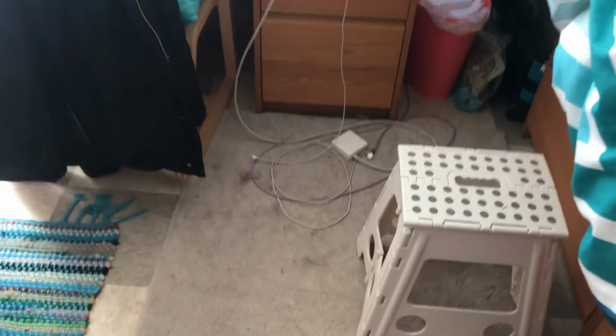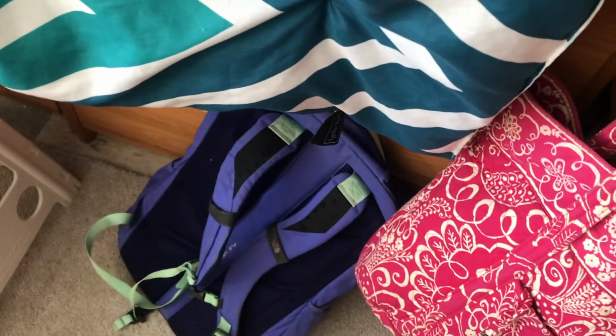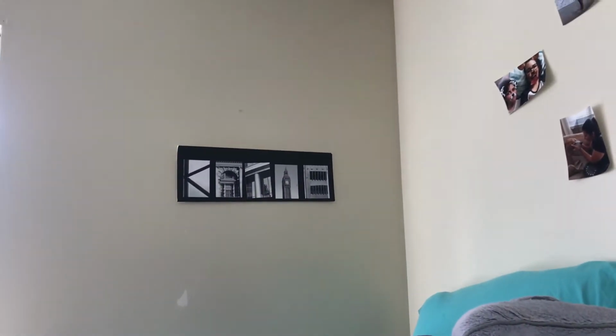Yeah, this is where I keep my backpack, and then I have a stool because my bed is actually pretty high, so I need that. I love my pictures. I just have all these pictures of memories, which I love. And then that Katie sign, I actually made it at old school, so I love that. It gives a personal touch to my room. And yeah, that's my bed area.